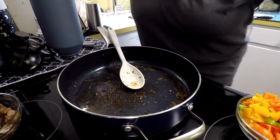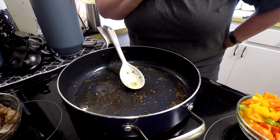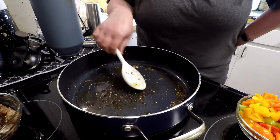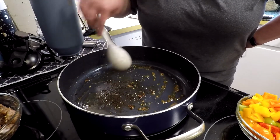Potatoes and carrots cooked up. They are done. The only thing is, it says to drain them, and I have not done that, and I may not. I don't know yet. I have to decide. But what I've got going on here is the drippings, the leftovers from the meat. I'm going to leave it in there because it's goodness.